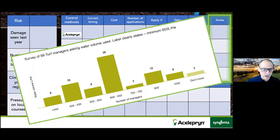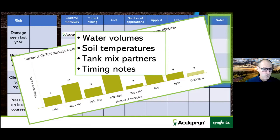You've got to make the most of the technology you've got available. You have one application of this, take the time to apply it properly. Think about water volumes, write down the optimum soil temperatures with nematodes. You've got to get those absolutely right. So understand soil temperatures, understand tank mix partners, understand all of those bits, make notes, log it all.